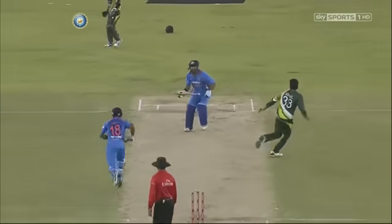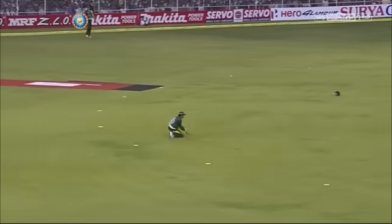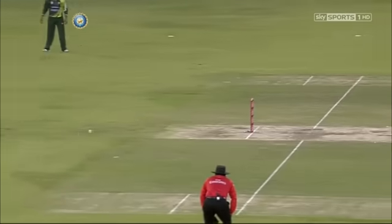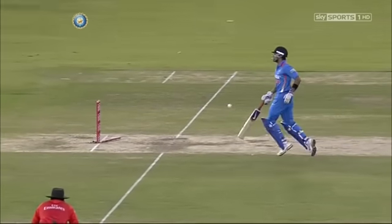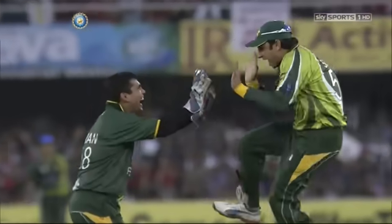He was down the leg side, fine leg was up there. There was no run. A direct hit from Saeed Ajmal would have done the job, and that's exactly what he did. Bullseye. Well, he had to cover a bit of ground. Virat Kohli had given up. He had no chance, absolutely no chance.